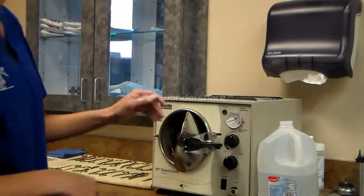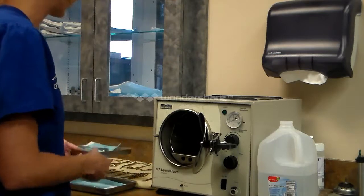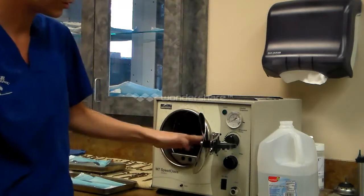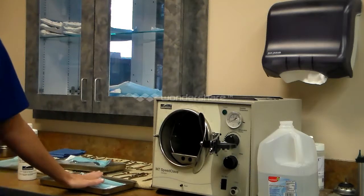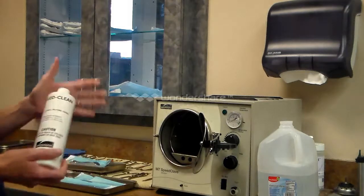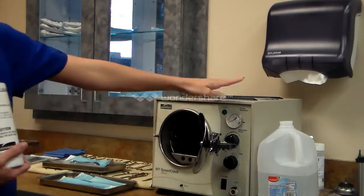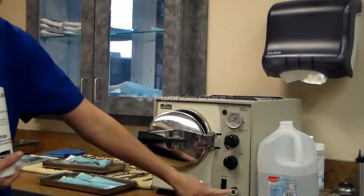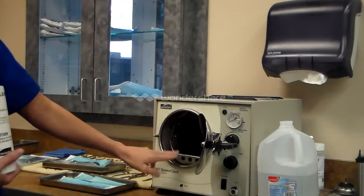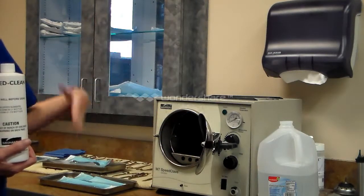So autoclave maintenance, our general daily maintenance is just wiping this out with a mild detergent solution. We just wipe all the surfaces that we can reach. We wipe off our trays as well. And then monthly, the manufacturer recommends using a product called Speed Clean. We actually change the distilled water. We drain the reservoir through here, make sure that it has fresh water in it, and then we place the Speed Clean in the chamber itself and run a cycle through.